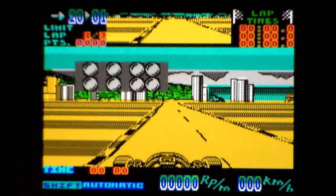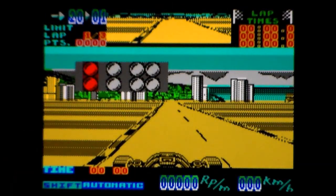Right, it's really garish colours and quite hard to tell what's going on, but it's qualifying. So it's a circuit racing game. And you've got to remember, that's kind of difficult to do in sprite scaling. I'm talking about the arcade here, but yeah.